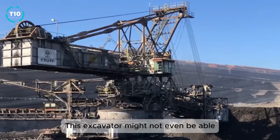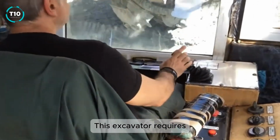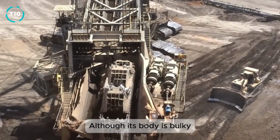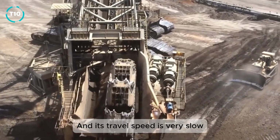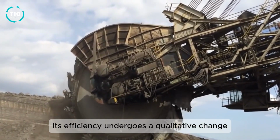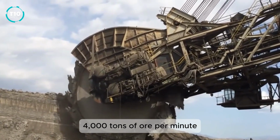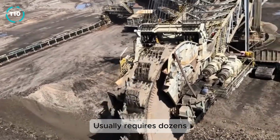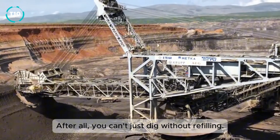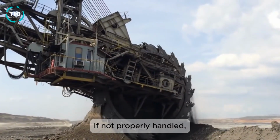In particularly rugged locations, this excavator requires assistance from other machines to start working properly, although its body is bulky and its travel speed is very slow. Once it starts working, its efficiency undergoes a qualitative change. Suddenly, everyone realizes why expensive things are worth it. 4,000 tons of ore per minute usually requires dozens of large trucks for transportation. After all, you can't just dig without refilling, because the freshly dug soil becomes loose. It will increase in volume. If not properly handled, before long, the excavator will be surrounded by soil, becoming completely immobile.